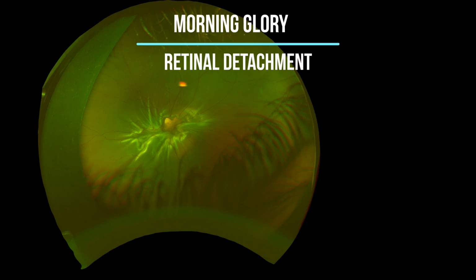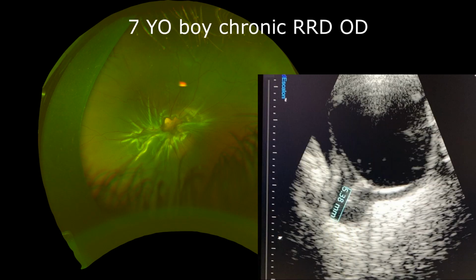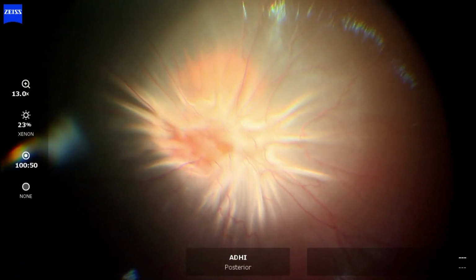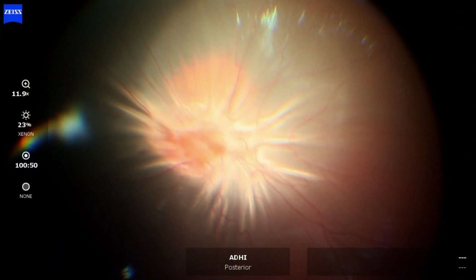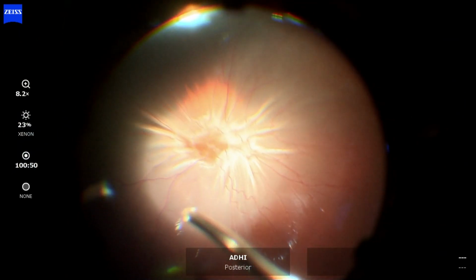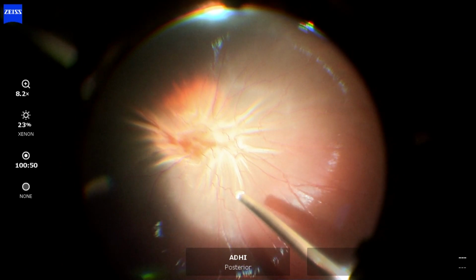This is a case of right eye morning glory disc anomaly presented with chronic retinal detachment in a 7-year-old boy. Here is the intraoperative view of the retina, showing posterior PVR grade C, starting with core vitrectomy.